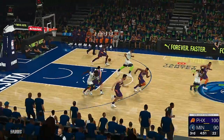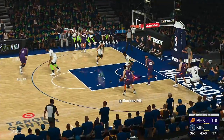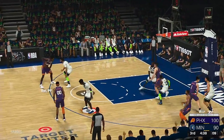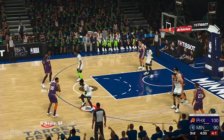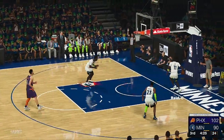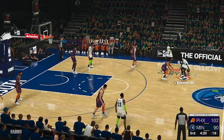And so he's able to get one of two. Phoenix has gone two for two from deep here in the third. Booker, pass to O'Neal. Hole against Towns. Back to O'Neal. And it's good with time running down on the shot clock. O'Neal's got 13. I mean, they've been relentless.